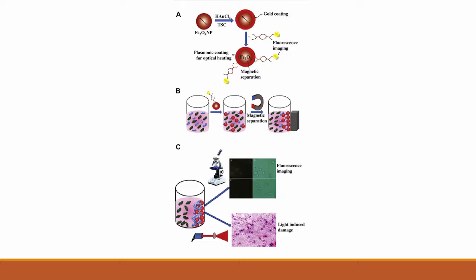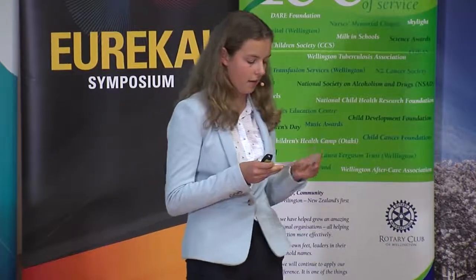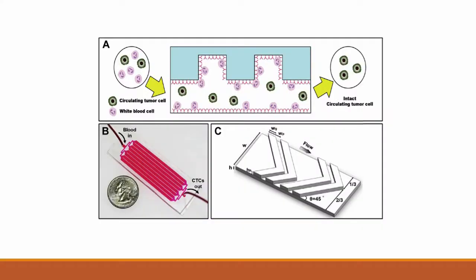Building on this, theranostic nanomedicine aims to combine diagnosis and therapy into one procedure, and so researchers have also created nanoparticles with a magnetic core and gold shell. The high photothermal properties of gold mean that when exposed to a laser, it can heat up enough to kill the cell. The second technique is negative enrichment, removing non-target cells.